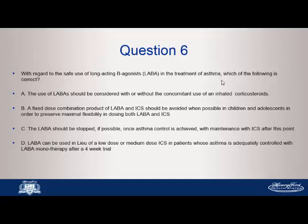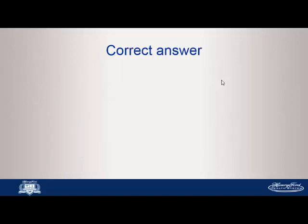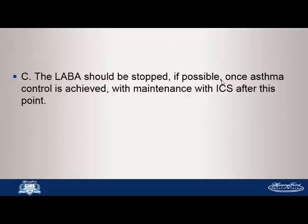C, the LABA should be stopped if possible once asthma control is achieved with maintenance with inhaled corticosteroid. D, after this point, LABA can be used in lieu of a low dose or medium dose inhaled corticosteroid. E, a patient with asthma is adequately controlled with LABA monotherapy after a 4-week trial. See, the LABA should be stopped if possible once asthma control is achieved with maintenance of inhaled corticosteroid after this point, and I say that you're all right.